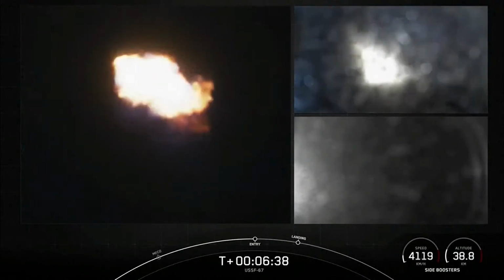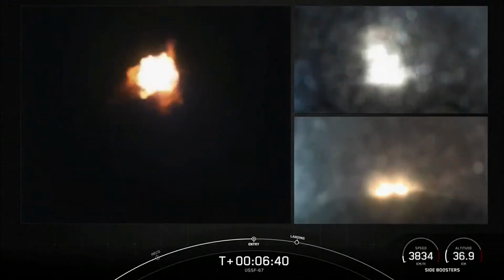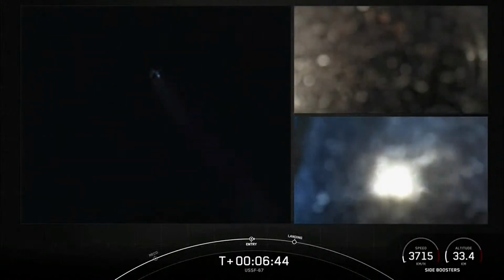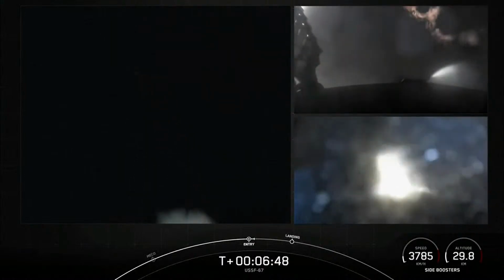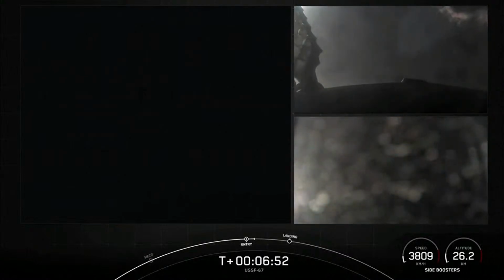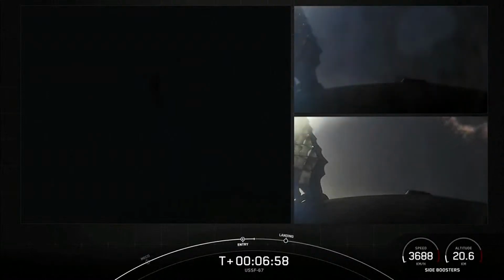Side core entry burn startup. And there you can see on your screen, the entry burns for these side boosters have begun. They're just about 12 seconds long. Side core entry burn PY FTS shutdown has safed, and NY FTS has safed. And the entry burns for both side boosters have now concluded.